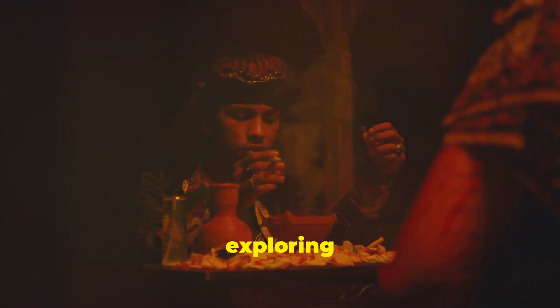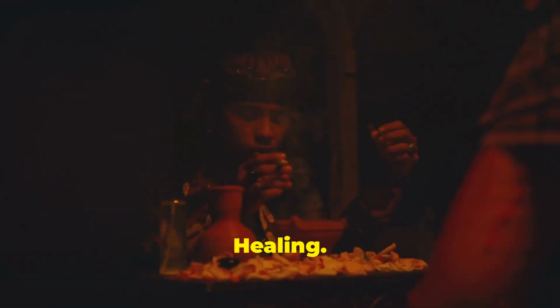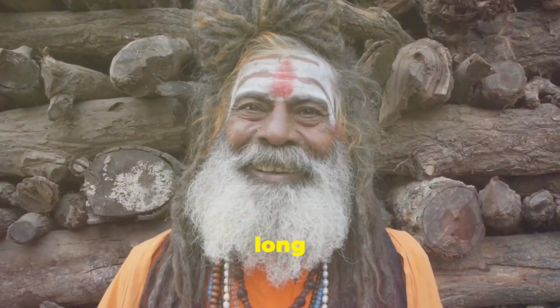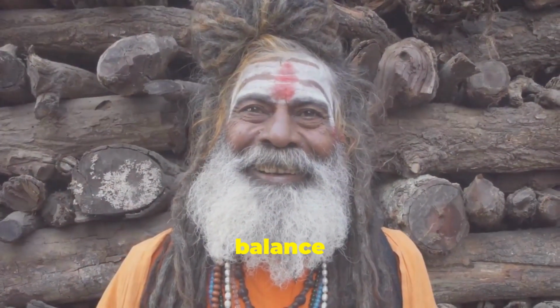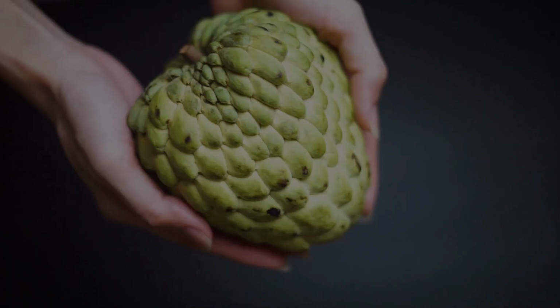Today, we're exploring the ancient healing traditions of Hawaii, known as Kahuna Healing. From Noni fruit to Kava root, the Hawaiian people have long used natural remedies to restore balance and health. Let's dive into the world of Polynesian medicine.